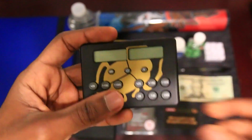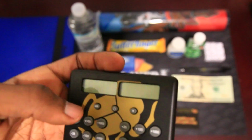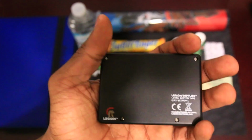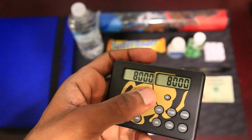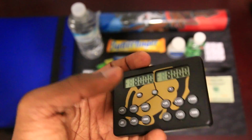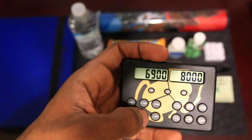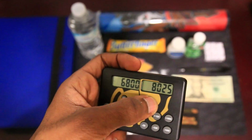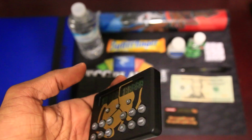Next thing is calculator. So calculator and/or notepad. This is kind of personal preference. Different people prefer different things. This is actually a calculator that was provided to me by Legion Supplies. I've reviewed some of their deck boxes, I believe, so you can check out their reviews on those, but this is by them. It's a Yu-Gi-Oh! centric calculator if you're interested in getting it. Has the 8,000, and some, minus however much life point, plus that type of stuff. Really cool.